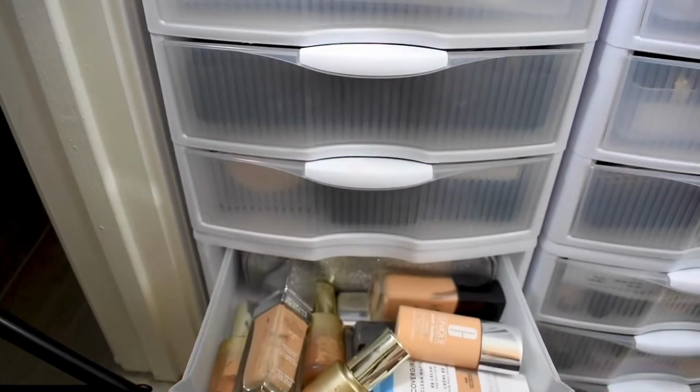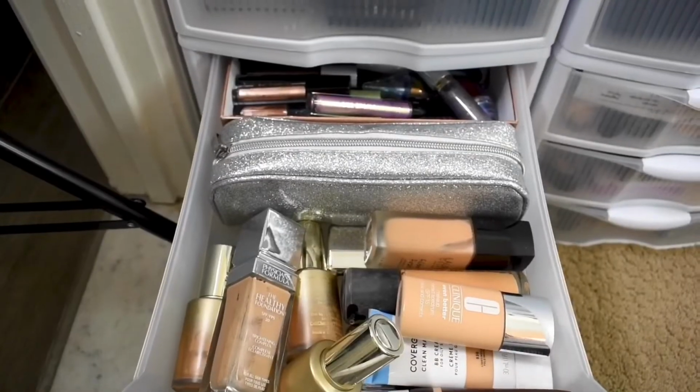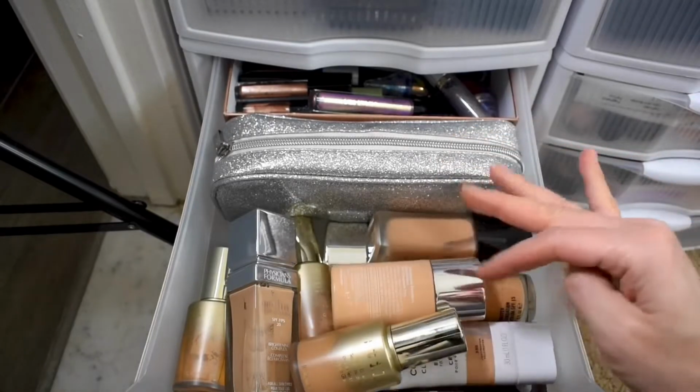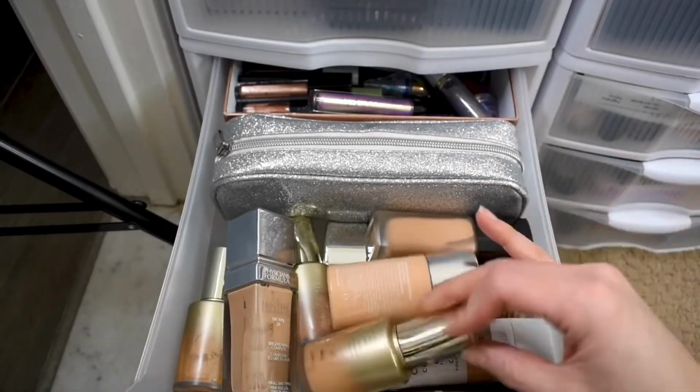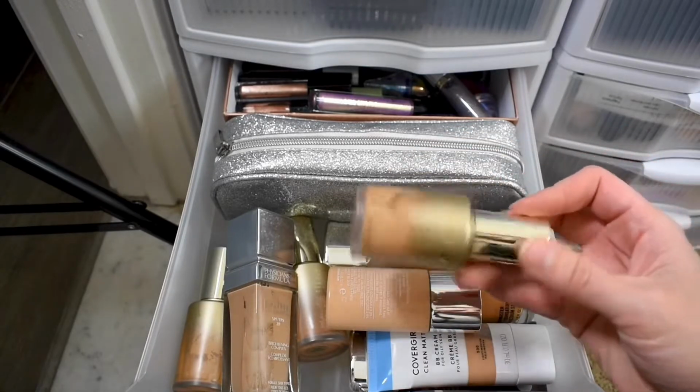And then down here, oh, come on, girl, work with me. Okay, so down here we have some additional foundations. These are ones that are kind of on the chopping block or mixing foundations. Like this Stila I think is a little too dark for me, and it's a luminous, aqua luminous foundation.